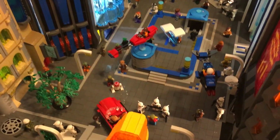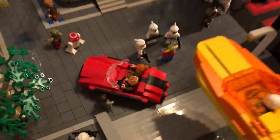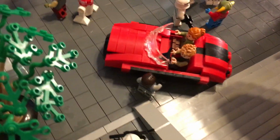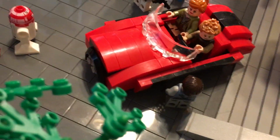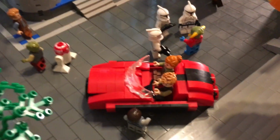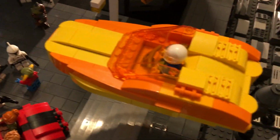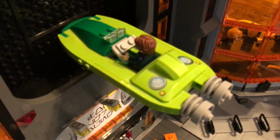But yeah, so some of the details in the plaza. I made several cars. I think that one's the best right here, this red and black one. I think it turned out really, really well. These are my own models. I didn't take anything in the movies or copy anything from the movies. These are my own model cars. There's 3 of them. And here's one right here.